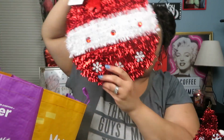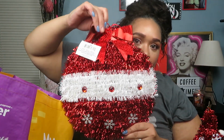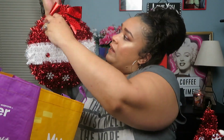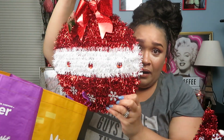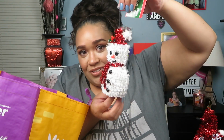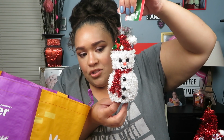Love it, love it. So then I also found this large ornament, and it has a bow on it here. And again, these can just hang. I think these are supposed to maybe be wreaths. Wait, it just says Decor on it. But they're really pretty for $1. And I feel like if you take care of them, they'll last you. So I also got a snowman. You cannot do Christmas without a snowman. So here's this little guy. Super cute.